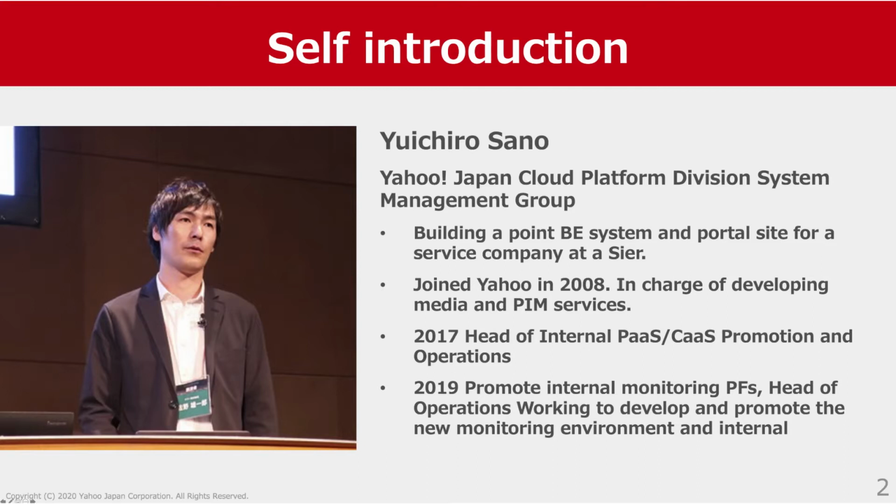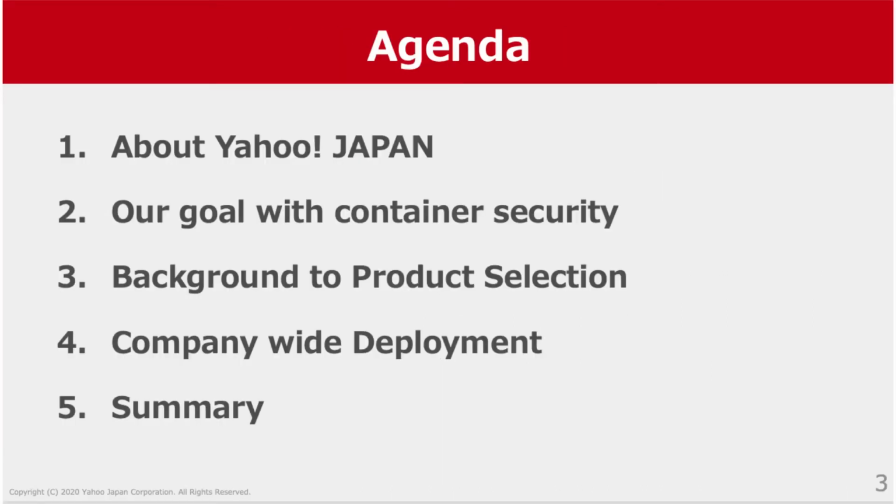Today, I would like to talk to you about security. The agenda goes something like this. Firstly, I'd like to give you a brief introduction to Yahoo. I'll then take you through today's discussion of container security. So let's start with that brief introduction of Yahoo.